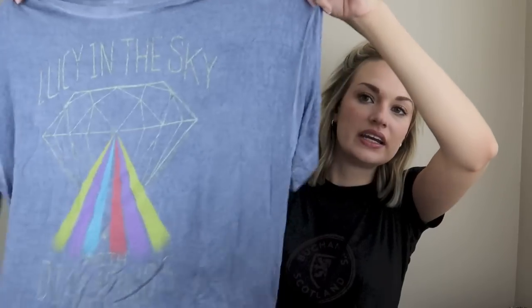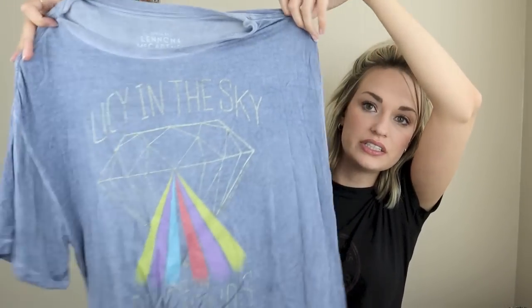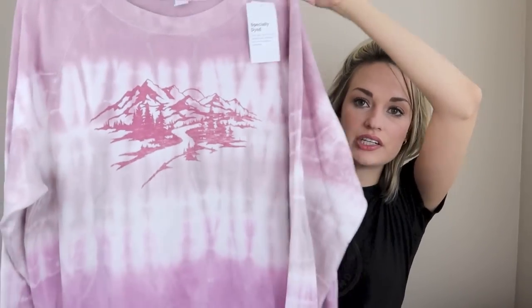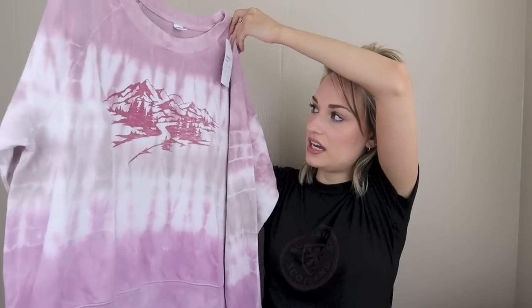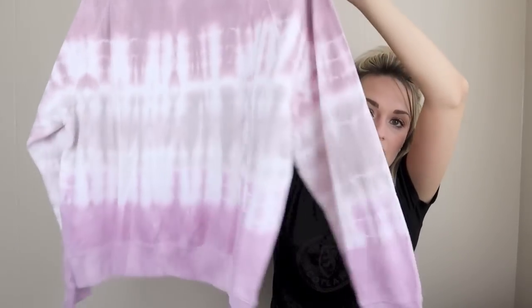Another fun little graphic t-shirt here. Lyrics by Lennon and McCartney, and it says Lucy in the Sky with Diamonds. So really cute, kind of like a burnout look to it. This I only grabbed because it was new with tags. Also because, actually, okay, there were several factors to this piece. So it's new with tags, it's a size large, it's tie-dye, and it has a fun graphic. So lots of factors going on here. I loved the tie-dye, loved the print, and you can't get better than new with tags. So had to pick this up.